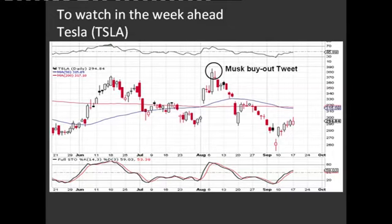Elon Musk is constantly at war with the short sellers, so I presume he had a quiet chuckle to himself over that. But it didn't last. And as you can see, since it became apparent that the funding is not there to take the company private, the share price has come under quite a lot of pressure, and it's traded all the way back down to $260 at its lowest point recently in the last 2 weeks.